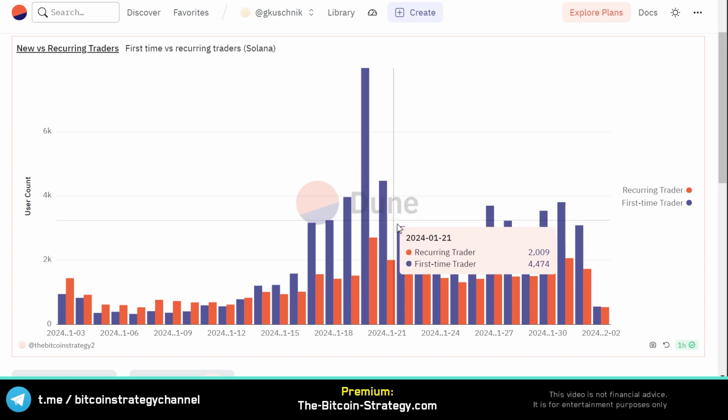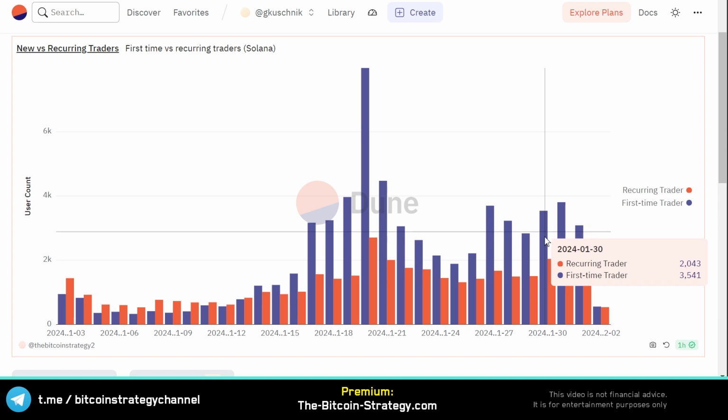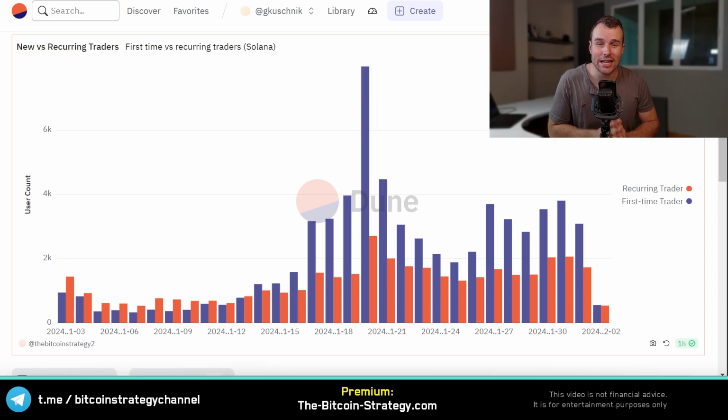And even though the number of traders is going down, still every single day so far, we are seeing the number of first-time traders exceeding the number of recurring traders. This is exactly what you want to see. You want to see more and more new people jumping on the project. You want to see the investor base growing. You want to see, with a growing investor base, of course, also the price to go up. So isn't that an interesting learning?